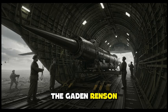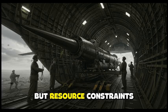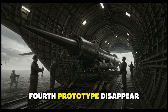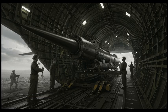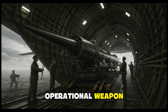The G8N Renzan represented everything that Japanese engineering could accomplish when freed from resource constraints. But resource constraints were the fundamental reality of modern warfare. Matsumura watched the fourth prototype disappear into the cargo hold of an American transport aircraft, understanding that his team's greatest achievement would serve as a museum exhibit rather than an operational weapon.